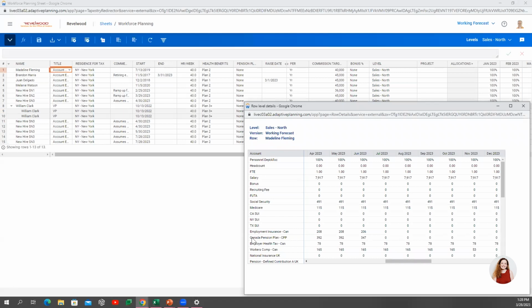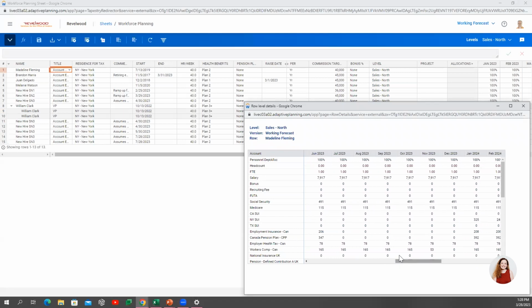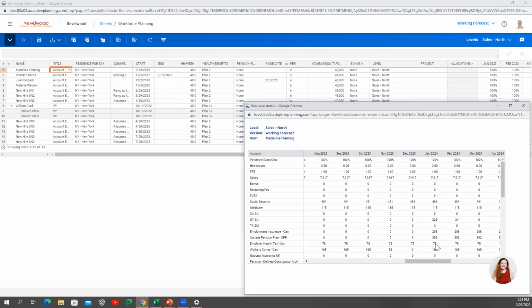The one I like to call out is taxes. So you can see that for Madeline, she hits her maximum for these specific taxes in June. Adaptive knows to cut that off and then resume that calculation again in 2024. So it'll go ahead and cut it off for the rest of the fiscal year. For those of you who aren't on a standard January through December calendar, that is also completely fine. Adaptive can handle really any fiscal year that you're used to. We also have an option for alternate calendars if you have a couple of different ways that you need to be able to look at your data.